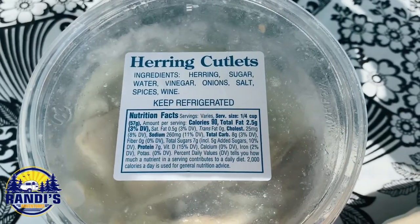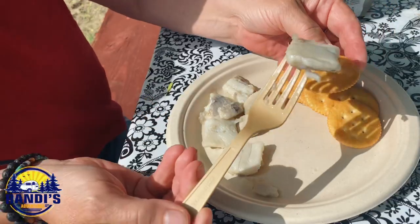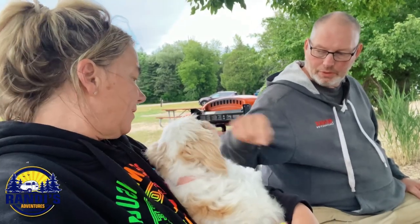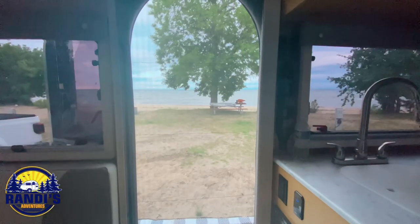Eating herring, it always reminds me of Christmas because we always had herring at Christmas. OMG, this is so good. I've enjoyed this day so much, but now it's time to get down to business.